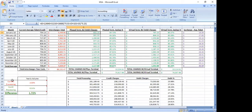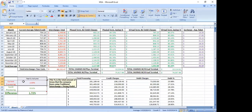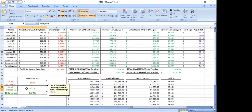But for this particular merchant, they were spending, as you can see, about 2.03% of their entire year's processing volume on nothing but credit card processing fees and monthly service fees for the type of business that they run. What we wanted to do is show them the amount of savings they could have had with this surcharge platform. With this surcharge platform, we were able to bump that 2.03% all the way down to 0.31%. On average, their debit usage was about 25%, leaving 75% as credit, and it still saved them roughly $75,000 a year for their monthly service fees, instead of paying almost $90,000, a total of a 1.72% difference.